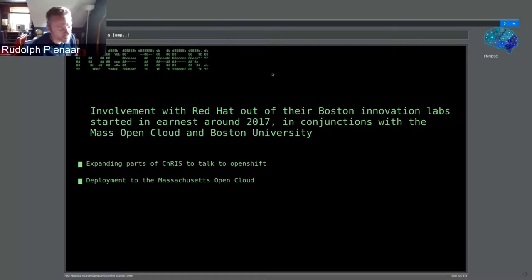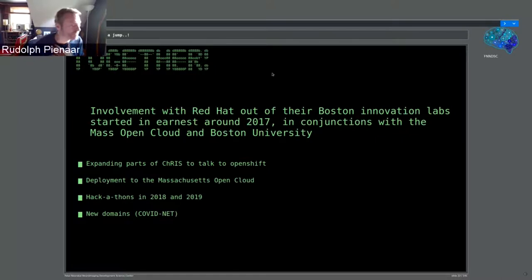The idea is that you write an app, you make it ChRIS compatible, and for quote unquote free, as a user or as a developer, you can deploy it anywhere where it's able to run. So you can run these things off the Mass Open Cloud without any extra work from your side. We had some hackathons in 2018 and 2019. 2020 has now been the underworld, so very little has been happening on that front, but we're trying to build this momentum. We've also got some new domains, a new collaboration with Red Hat and a team out in Canada, which presented their stuff here at Community Central about a month ago, called COVIDnet. I'll do a quick touch base on that at the end of the talk, so you can see what that looks like. But that's the togetherness of us all.